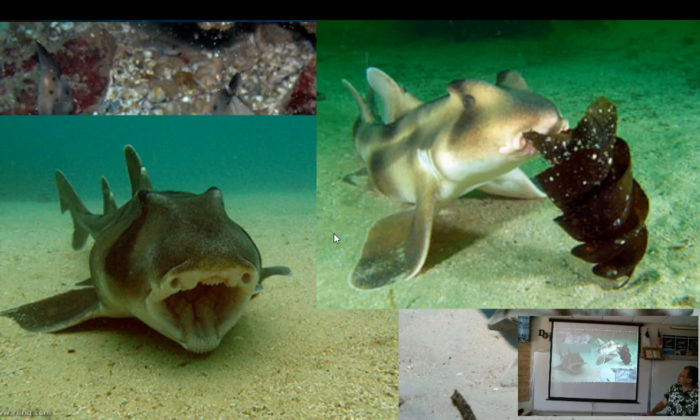Horn sharks have two different kinds of teeth. They've got little tiny incisors, and then they've got molars in the back. So they'll lift a clam out of the sand with the little teeth, and then they'll put the clam in the back and crush it.